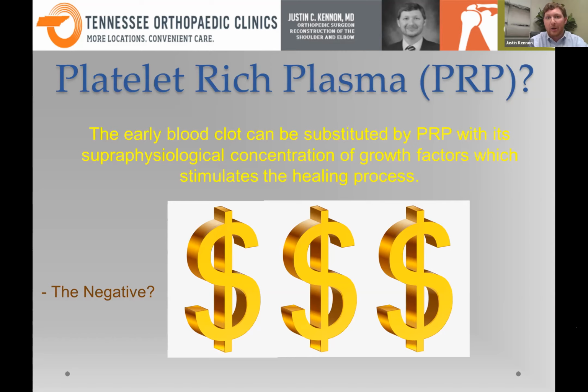I'm very forthcoming with patients that, look, this could be quite a turning point for you in your recovery and could be an absolute game changer for you.